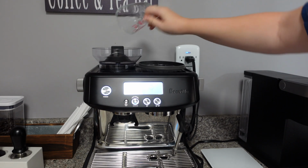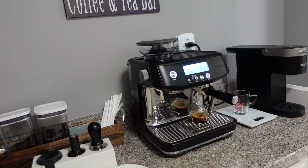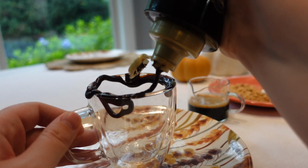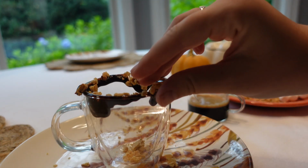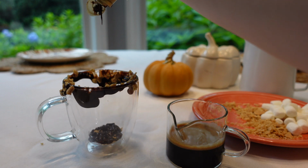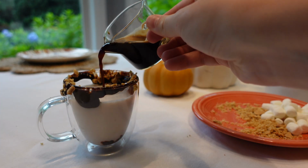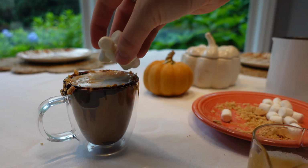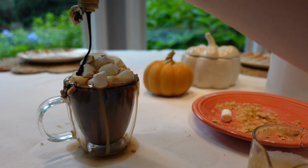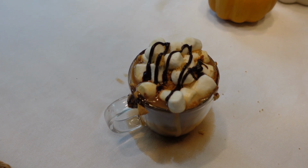Next up is definitely one of my favorites. It's a s'mores cappuccino, and so I just pull my shot of espresso here and have some milk. I top it the best I could with some chocolate sauce and added some graham crackers to it, and it's fine if the graham crackers go in the drink as well because it just helps sweeten it up. And I decide to put my milk first and then some espresso and just top with some s'mores goodies with marshmallows, graham crackers, and chocolate sauce, and it looks delicious.